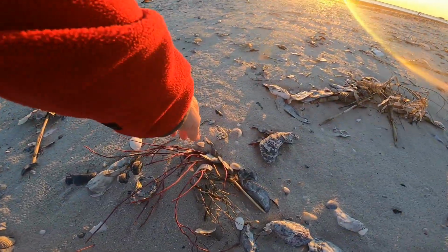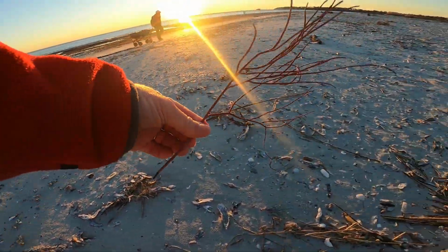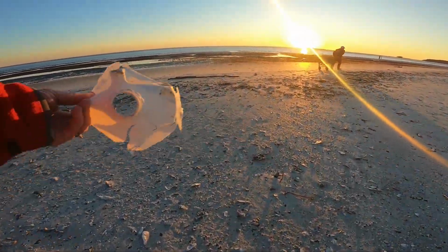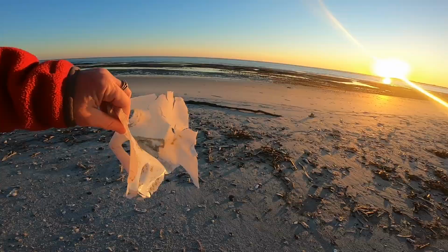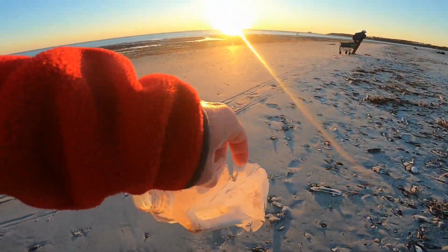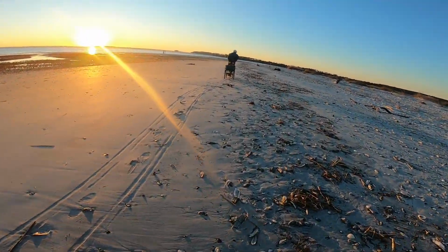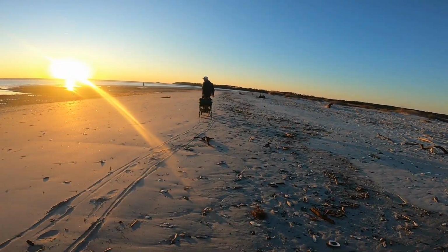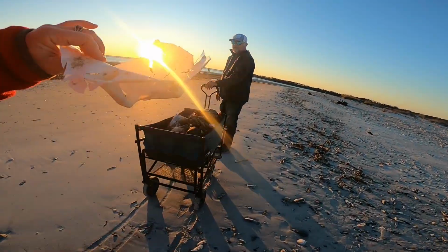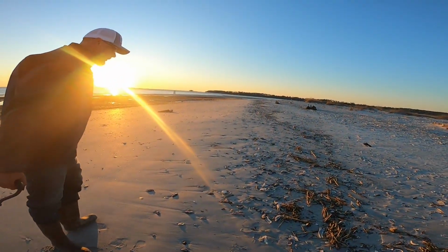A little piece of sea whip, which is a type of soft coral. Piece of beach trash. Old milk jug. This is where these microplastics come from. It is brittle in my hands right now, everywhere I touch, just wanting to pop apart. So of course it will disintegrate eventually into tons and tons of little pieces of plastic trash, creating microplastics.